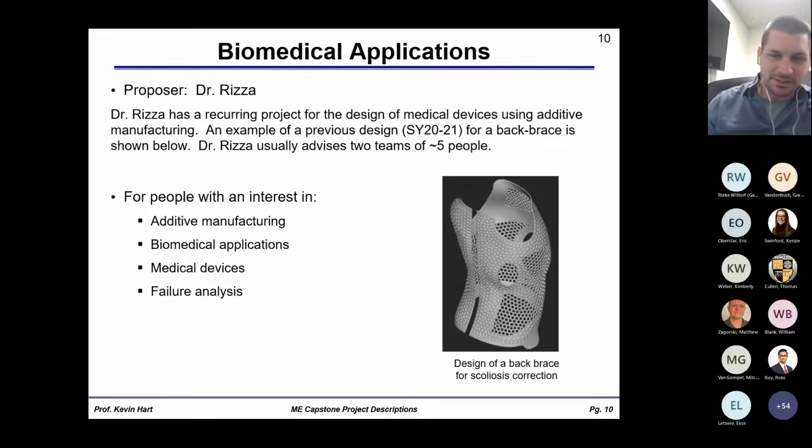So they have designs of these 3D printed medical devices year after year. So if you're interested in medical applications, 3D printing, this might be for you. It's not quite clear what exactly you're going to be working on quite yet, but it's usually something pretty cool. Back brace, for instance, right here. People in the past have done things like boots for people that need a leg brace, things like that. So a lot of interesting stuff. 3D printing, if this is for you, maybe you want to go this route.